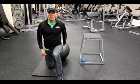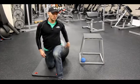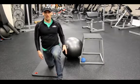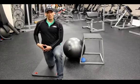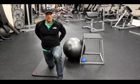Now, if you can't get your foot back up onto the ball or up on the back of your couch, right, then just remove that and just have it on the ground. So start on the ground and then move up, and as you go, you're going to get to the point where you're going to have more hip extension, and that's going to release tension in your lower back.